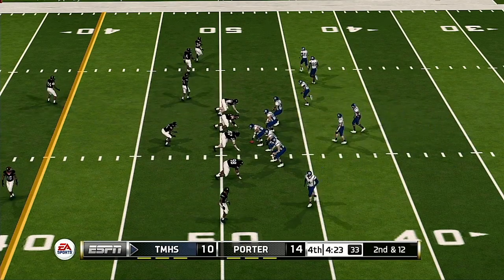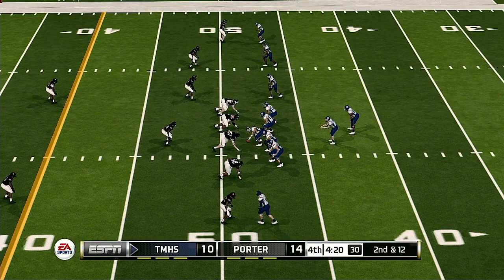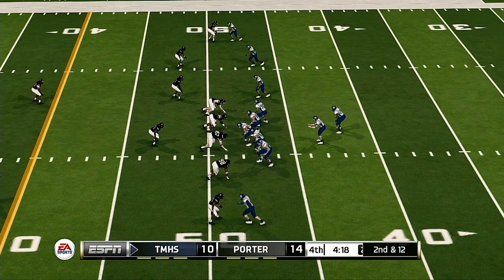Watch the curl, watch the curl, watch the curl. Hey, check back. Ready, ready, go.